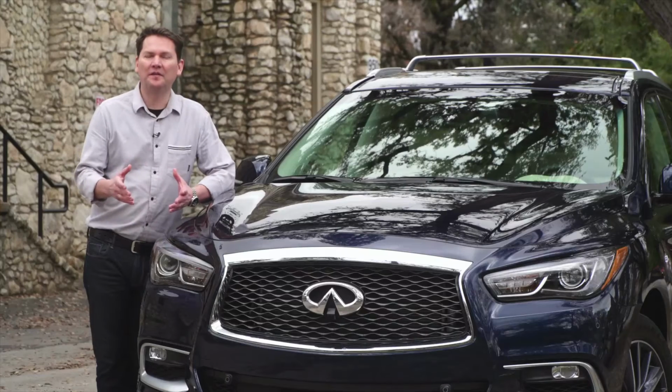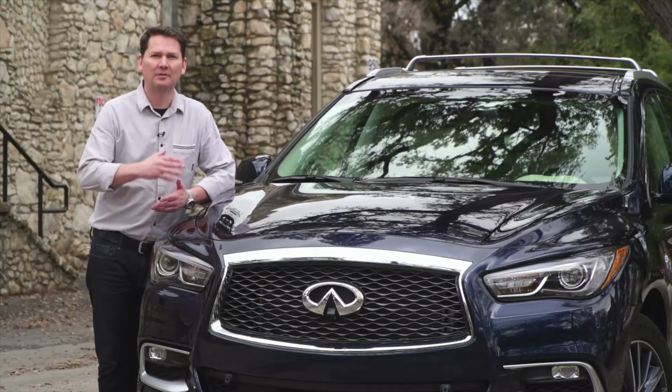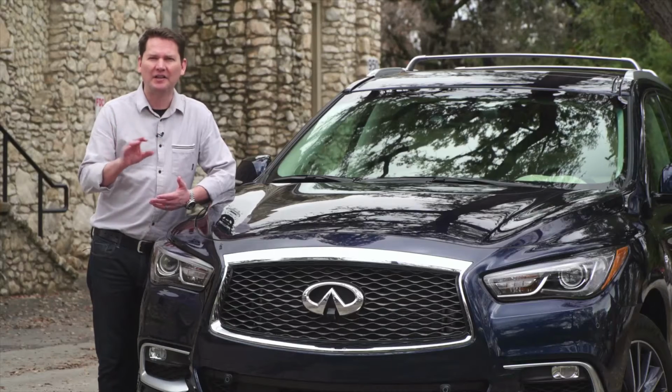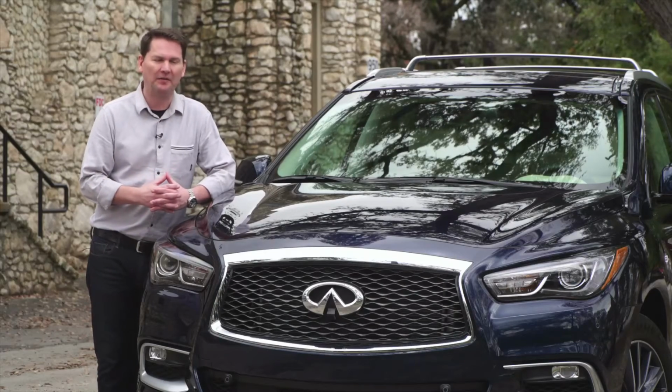So sure, this Infiniti QX60 is based on the same platform as the Nissan Pathfinder, but it is a different product. It's certainly much more upscale on the inside. Beautiful finish, the stitched dash, the quilted seats, much more sophisticated looking on the outside. And I really do like the design direction that Infiniti is headed.